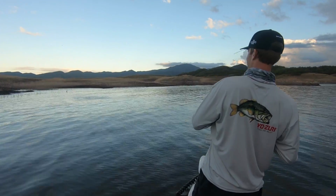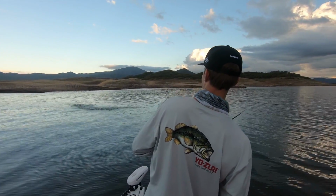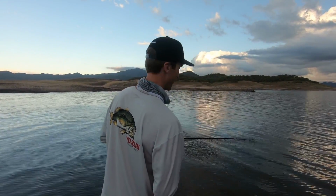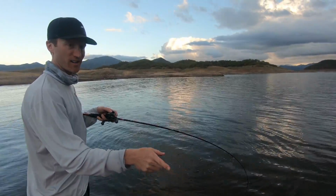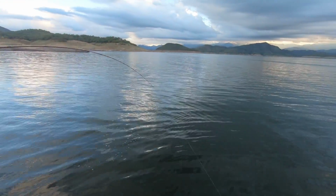All right, here we are. Next cast. Hooked up again. Brandon is hooked up again. Nice fish. See, now Brandon does it like a pro. He's gonna swing him to the wide side of the boat here and get him out of my line. I got it. Here he goes. He's gonna swing him up and in. Ooh, that's a big fish.